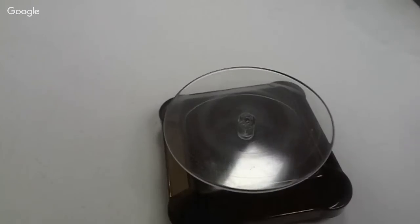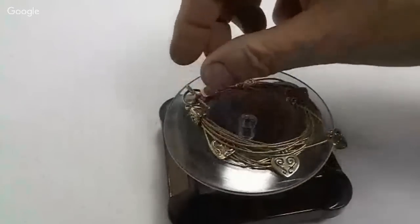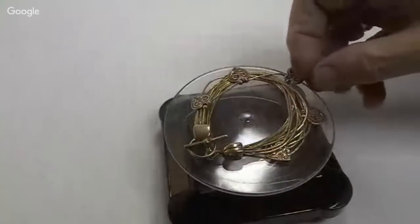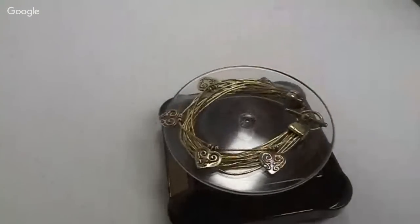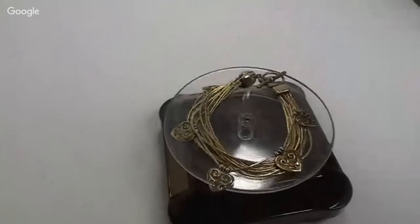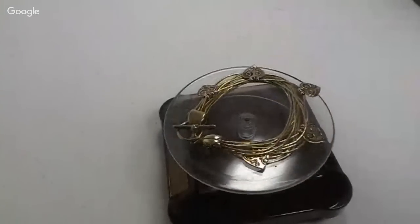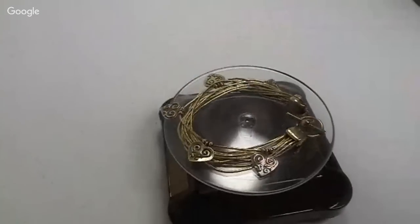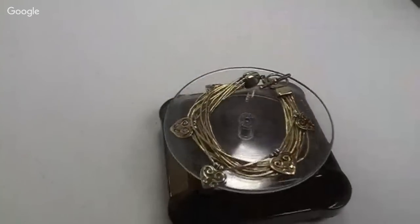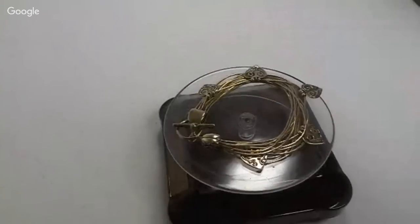All right. We're going to change it up just a little bit. We've got a sterling silver bracelet, 7.5 inches, with hearts on it. It's got kind of a gold tone to it, guys. I wouldn't say it's gold wash, but it's just got a gold tone to it. Any mark? It does, but I cannot make it out.